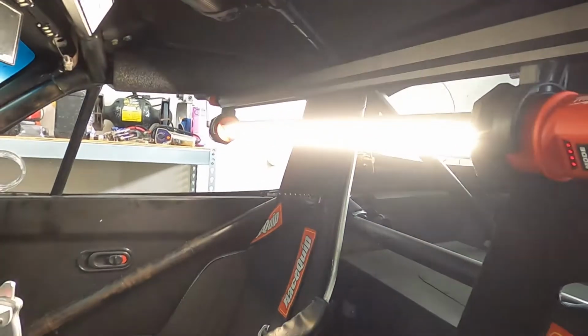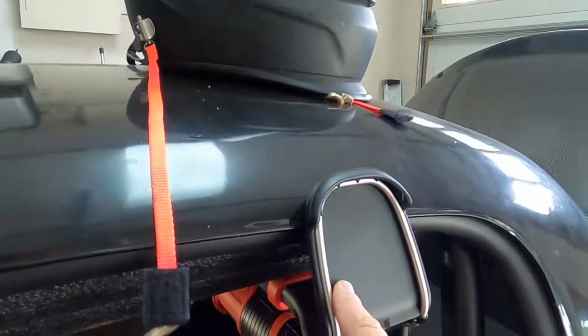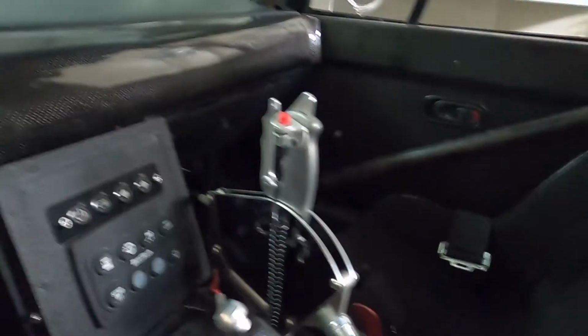One thing I've been wanting for a very long time is this Milwaukee light. It's one of those under hood lights and it's got the adjustable clamps. I got that, and also I put some sweet dome lights in the car. So check this out. You can see them right there on the roof line.